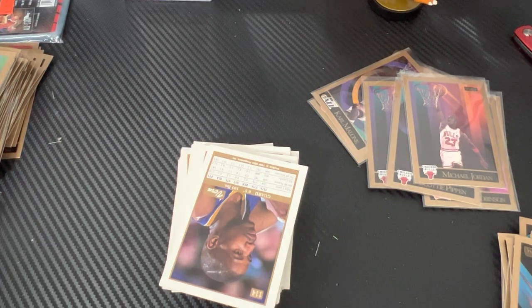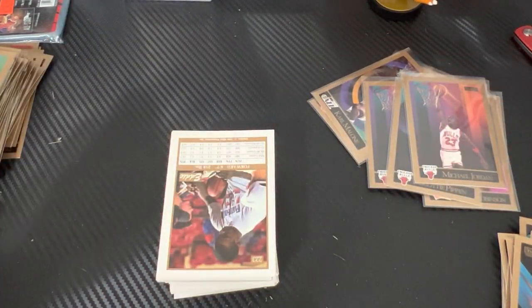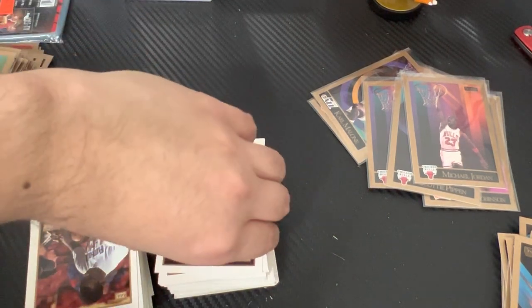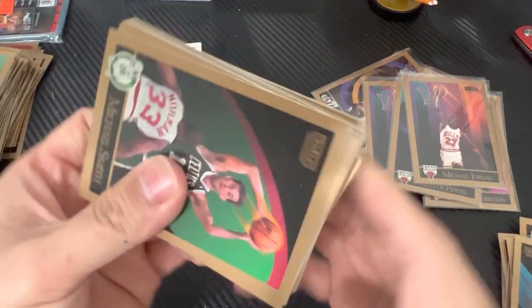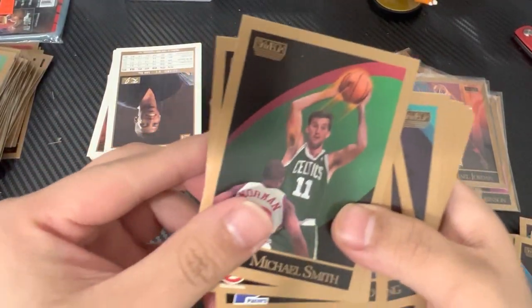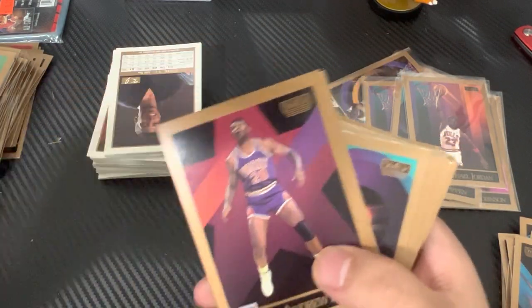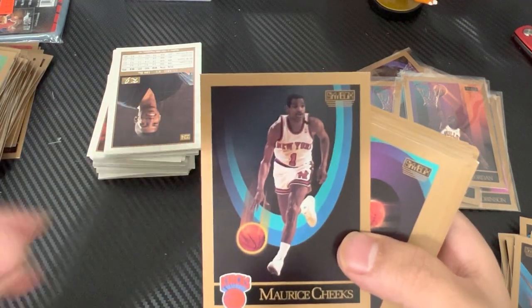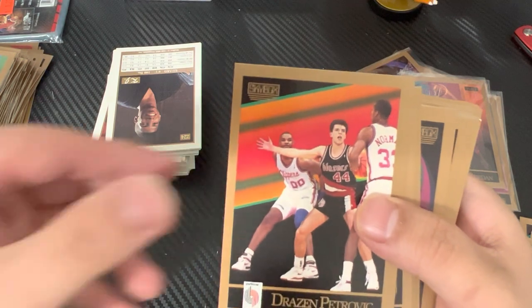All right, last pack. Let's see what we got here. Let's divide this up in 2. All right. And last one. Michael Smith, Cliff Livingston, George McClure, Andrew Lane, Joe Wolf, Mo Cheeks, Rolando Blackman, Drazen Petrovic.